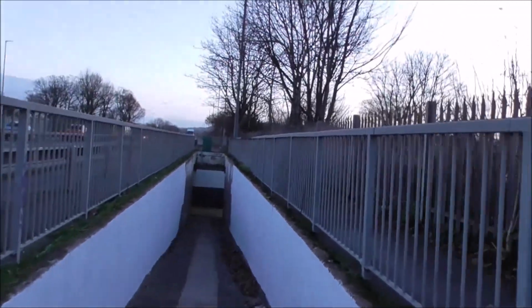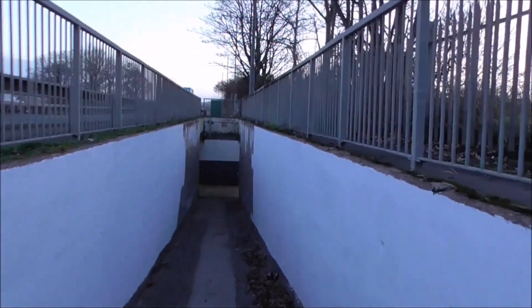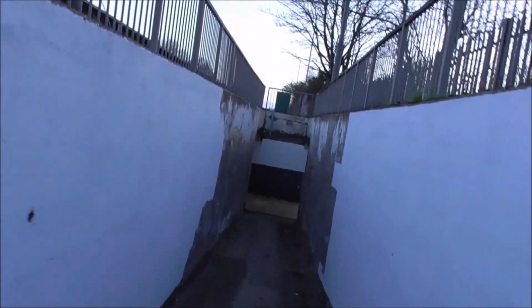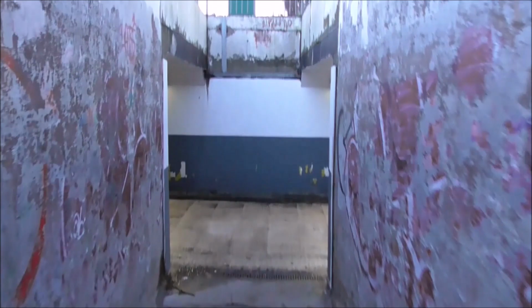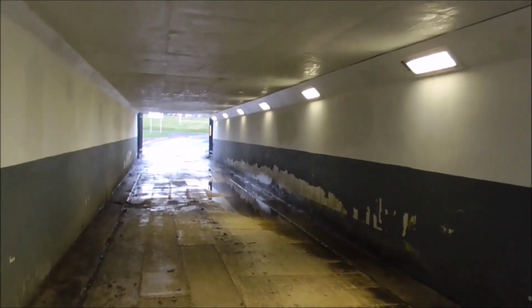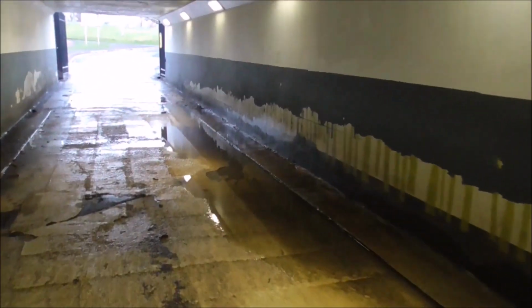Keep the camera running most of the way around Victoria Park to give you a remembrance of what it was like. Anybody living abroad. Very narrow little entrance coming in, and you've got to watch your feet, because there's massive puddles.